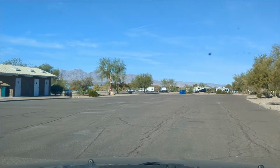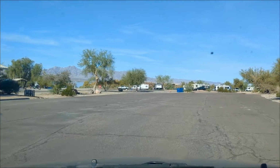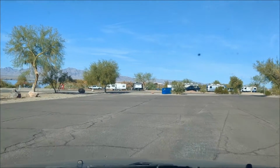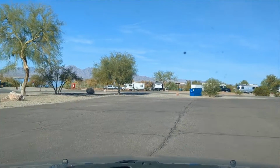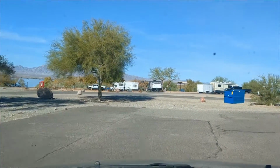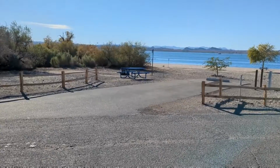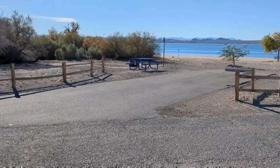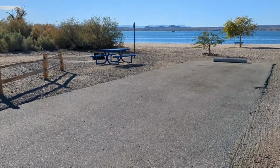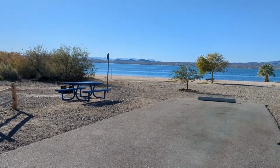Anyways, here is a really big parking lot. As you can see, there's one of the shower and bathroom buildings on my left, and I'm coming up to a dumpster. This state park is very big rig friendly, and there's plenty of space for everybody. This would be a really nice campsite. These people left this morning, so I figured I'd come down and take some footage.